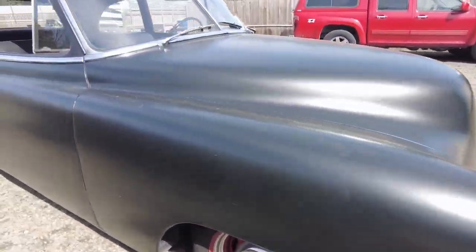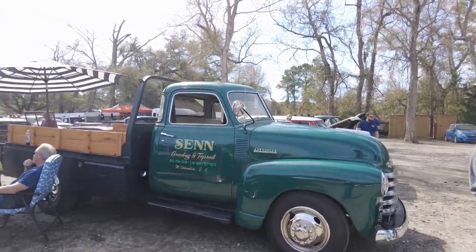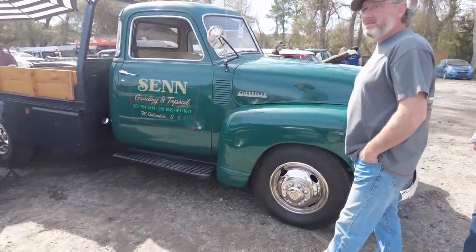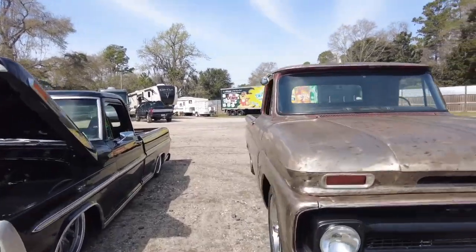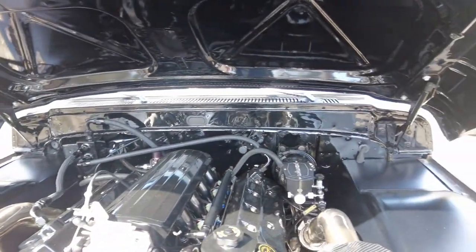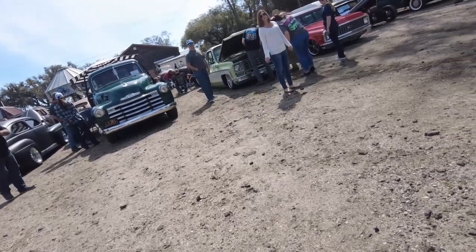Dad, look at this one. Dad, you see this one right here? Window. Yeah. Uh-huh. This thing is twin turboed. Some pretty big turbos.